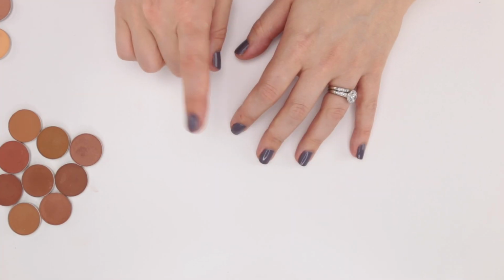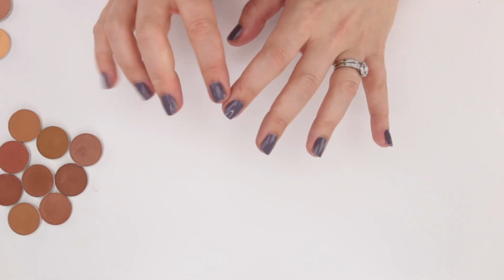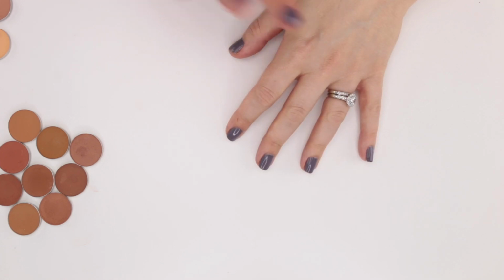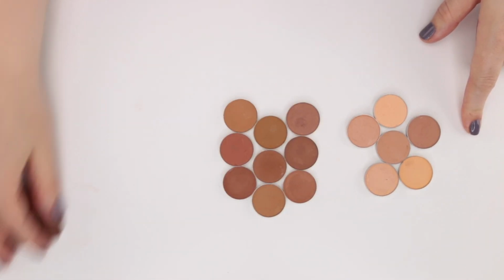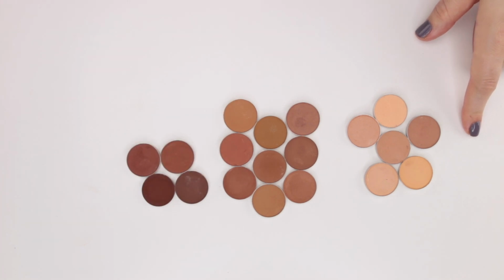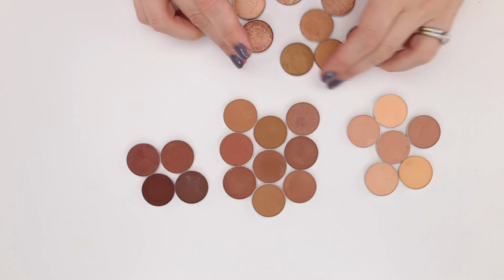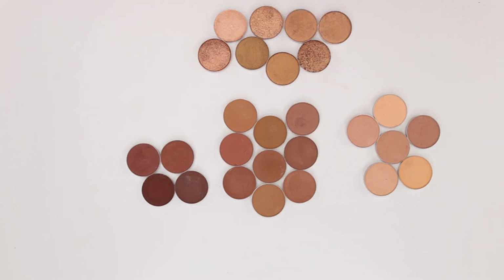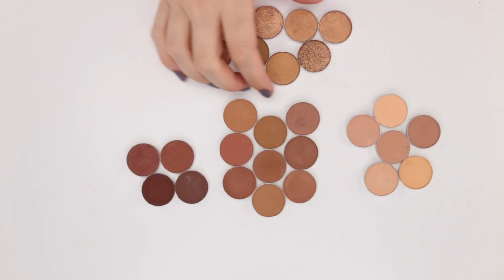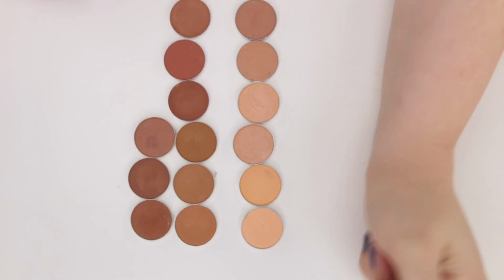All right, so it's the next day for me, and what we have left to look at is my nudes, and I think it's got both warm tone nudes and sort of neutral nudes, so ones that don't go super cool toned. I've got some transition shades here, some deepening shades, some darkening shades, and then I've got these warm toned shimmer shades here as well.